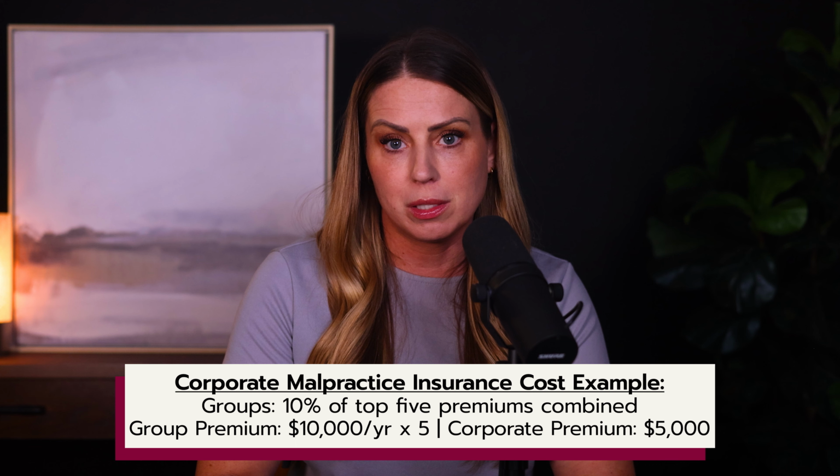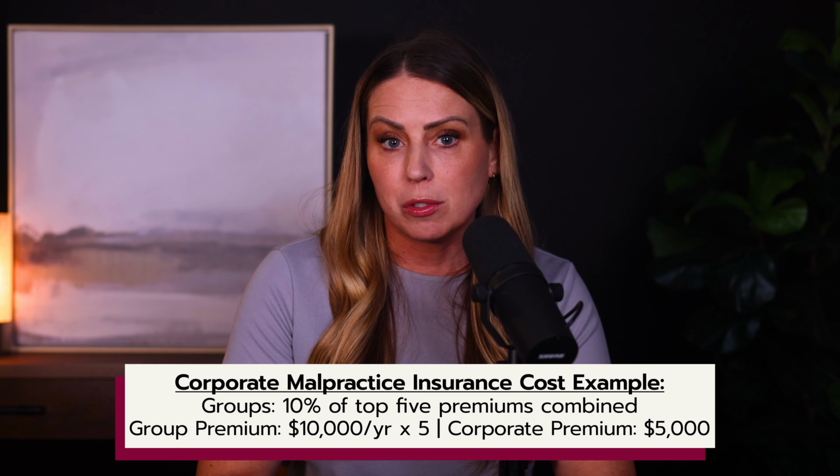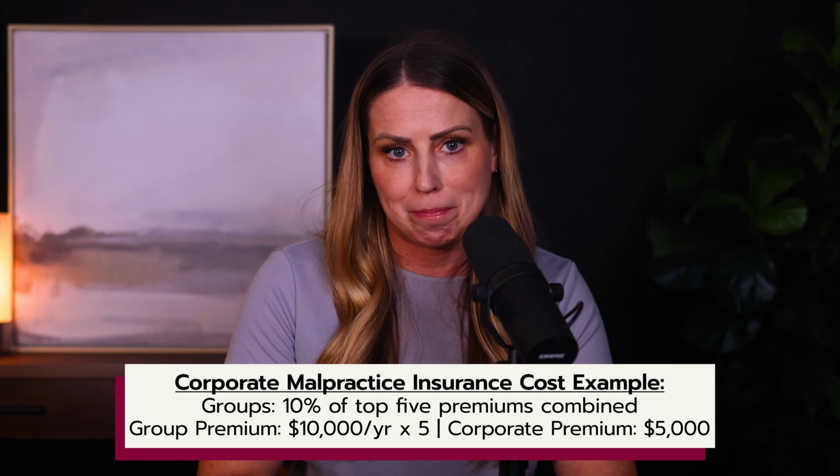For groups, the corporate cost is around 10% of the top 5 physicians' premiums combined. So in this example, let's say that we have a group of 10 doctors, and they each pay $10,000 a year for their malpractice insurance. The corporate malpractice insurance cost would be $5,000. So $10,000 premium times 5 doctors equals $50,000 times 10%.